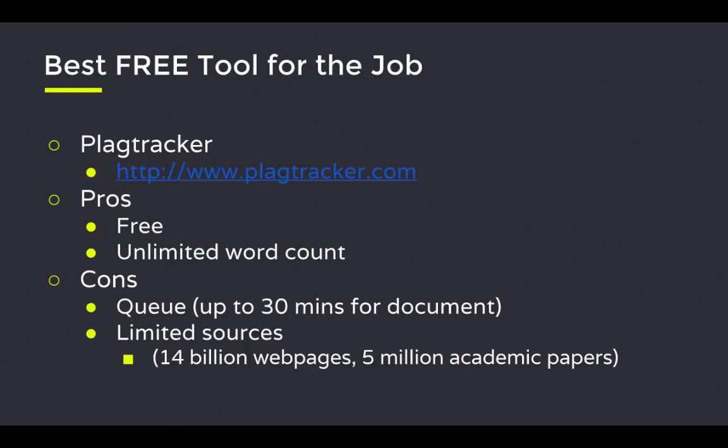Now the cons about this service is that sometimes you're put into a queue and it takes about 30 minutes for the document to be reviewed, and then they'll send you an email with the results. Most of us want to see the results right away, so not the ideal situation, but it's not a deal breaker, that's for sure.